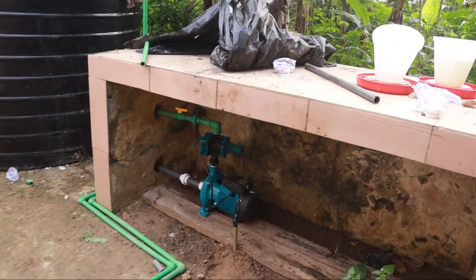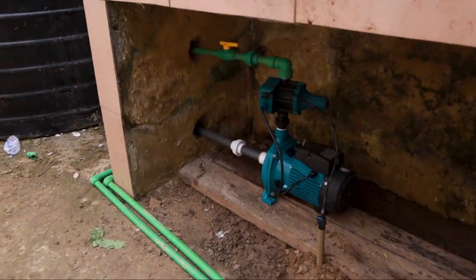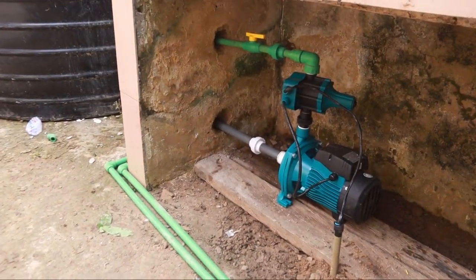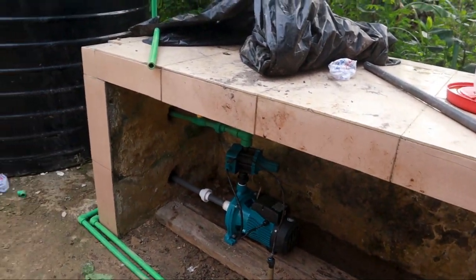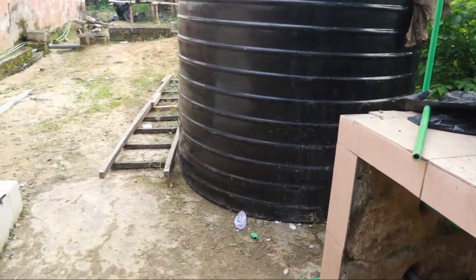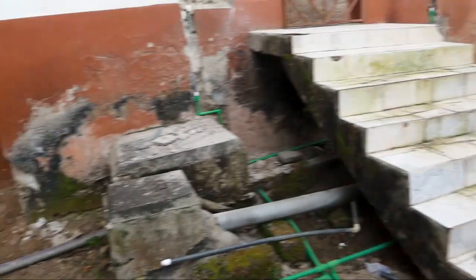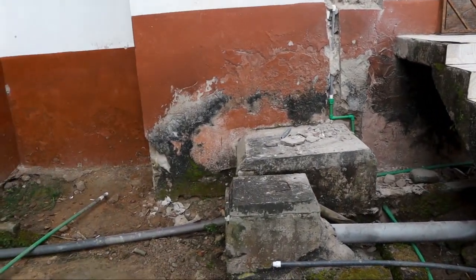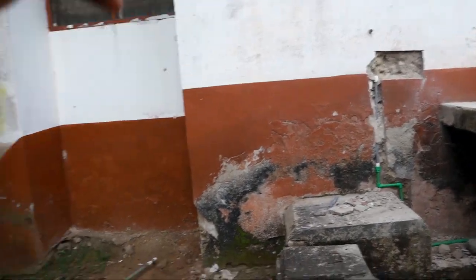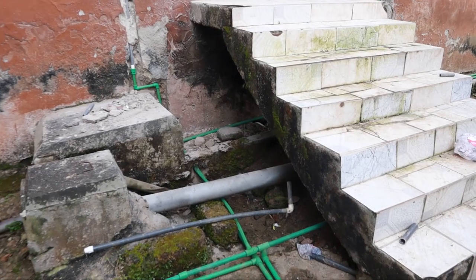So this is a 1.5 horsepower Leo pump that we have connected to the line to boost the pressure of the water. This pump here serves all four structures, that is the residential building, the bar, the guest house, and the fish ponds. So that is what it is here.